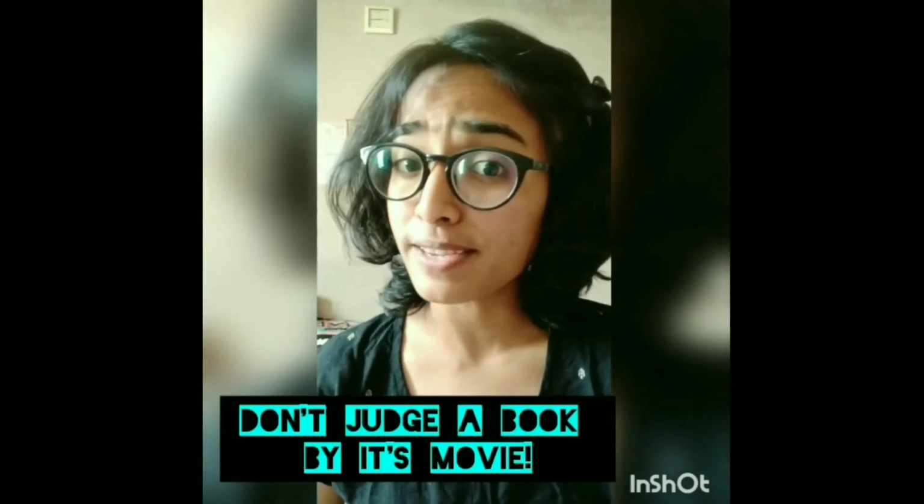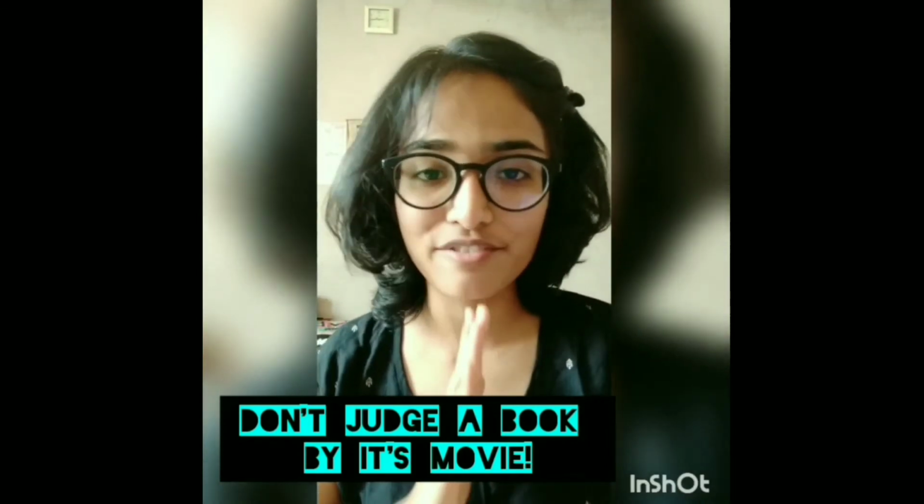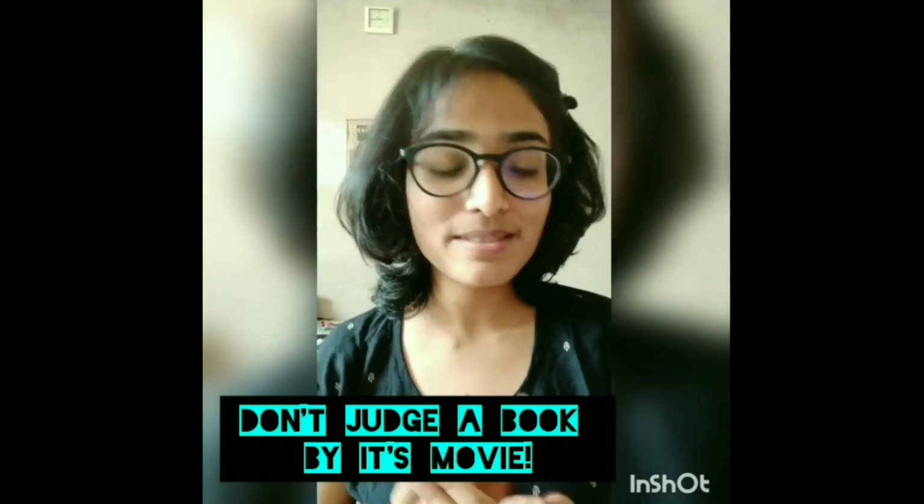The fourth tip is, don't judge a book by its movie. That is the best thing I've heard from the internet, and it really means so much, because movies can be boring. The book is like 100% and the movie is just 10% of it. Also, the actor may not actually be able to put in everything that the character has. Do not stop reading a book just because its movie was bad or something.